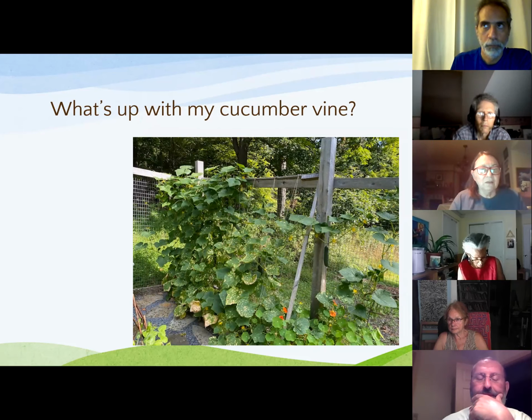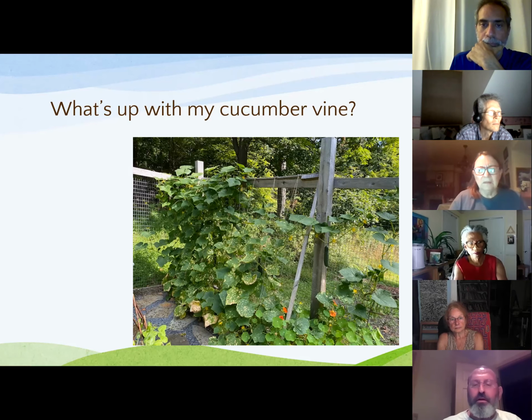So just cut off those damaged leaves. It'll delay. That's true. Even with tomatoes too, when the bottom leaves start to turn yellow, if you get rid of those leaves, it's not going to cure it, but it could slow it down. Yeah, good to know. Thank you.